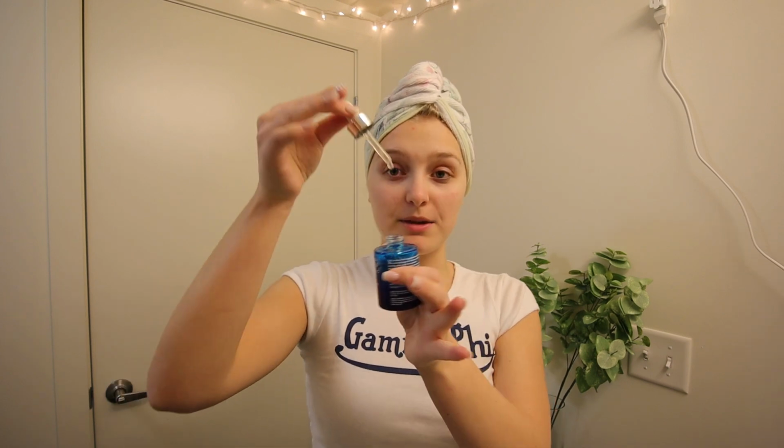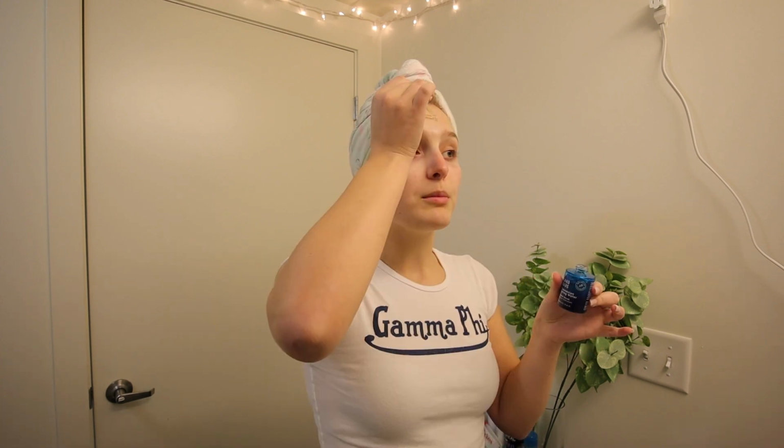So I go in, I fill up the little dropper. I put 1 drop on each of my cheeks, 1 on my forehead, 1 on my nose, that was a lot, and then a little bit on my chin. And I try to use this right as I get out of the shower just because it's so lightweight and refreshing. I just love it so much. So I just rub that all over my face.